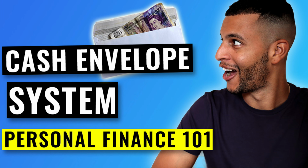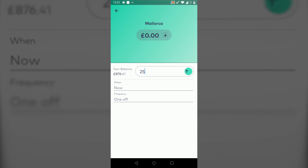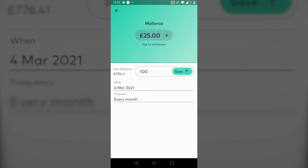And you can learn more about how I make the most of this feature if you watch my cash envelope system video. Pots and spaces work in exactly the same way, except for one big difference, which gives us a clear winner in this category. Adding money into your spaces works in exactly the same way in both Starling and Monzo. It's very easy. You can either do a one-off transfer from your main account into your space, or you can set up a regular payment, kind of like a standing order.